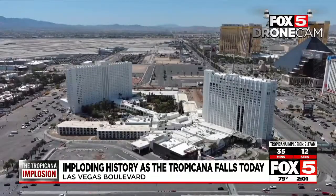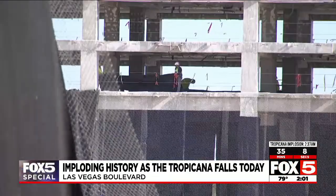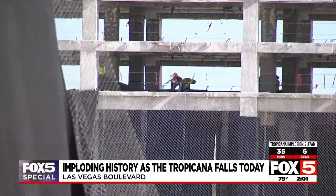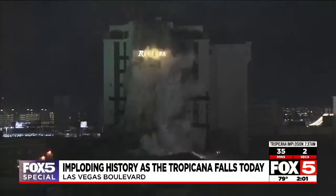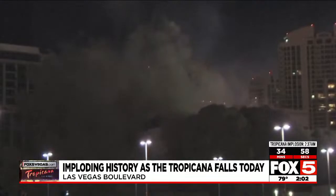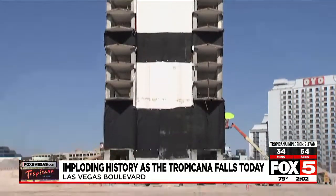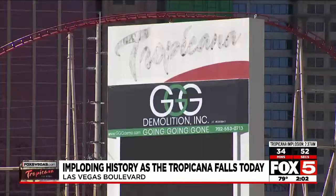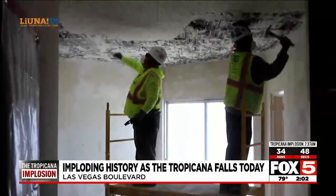From the day the Tropicana Hotel shut down to what you see now, crews have been hard at work making the 67-year-old property a shell of its former self. It has to be a shell for everyone's safety during the 22-second implosion. Imagine if we left all the rooms intact, all that soft debris material would fly out. Don't want that. Triple G Demolition has been leading the charge every step of the way.